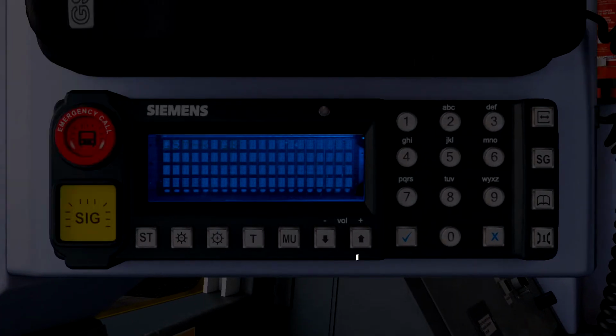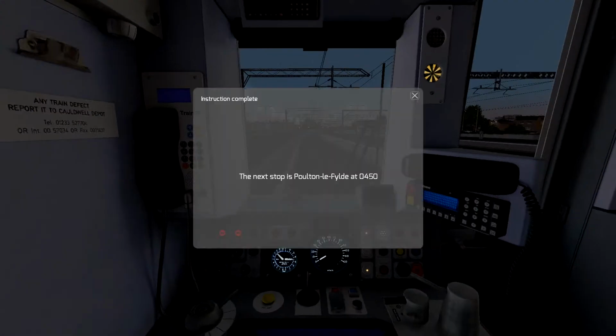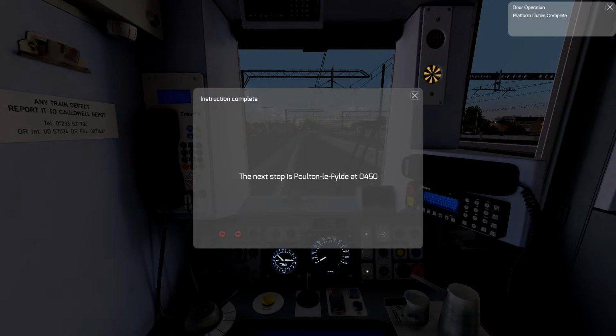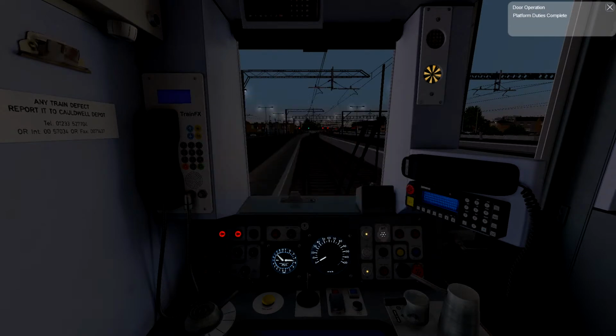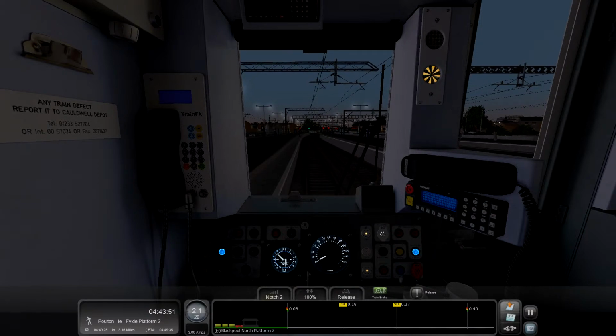So we are train 1 Yankee 52. And let's signal 893. 893. And go. So that should be us set up. Okay, next up is Poulton-le-Fylde at 450. So to pass Blackpool North, the speed limit is 20 miles an hour, and we have about 3 miles to Poulton-le-Fylde.